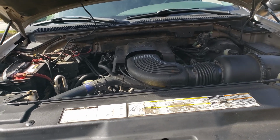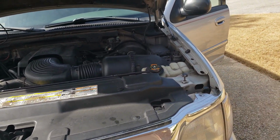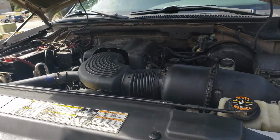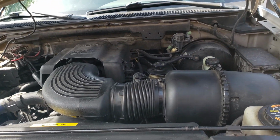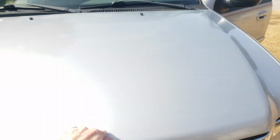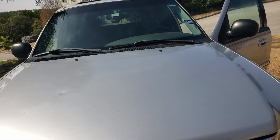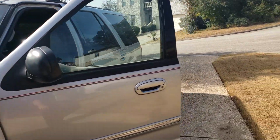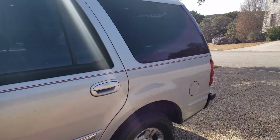I've towed a lot with this engine. I've towed boats, I've towed trailers. It's just a workhorse. If you treat these things right and change the oil, I change my oil every 6,000 miles on it. Again, I use 5W30 full synthetic Mobil 1. I do not use the high mileage, just the regular old stuff at Walmart. And it does the job.